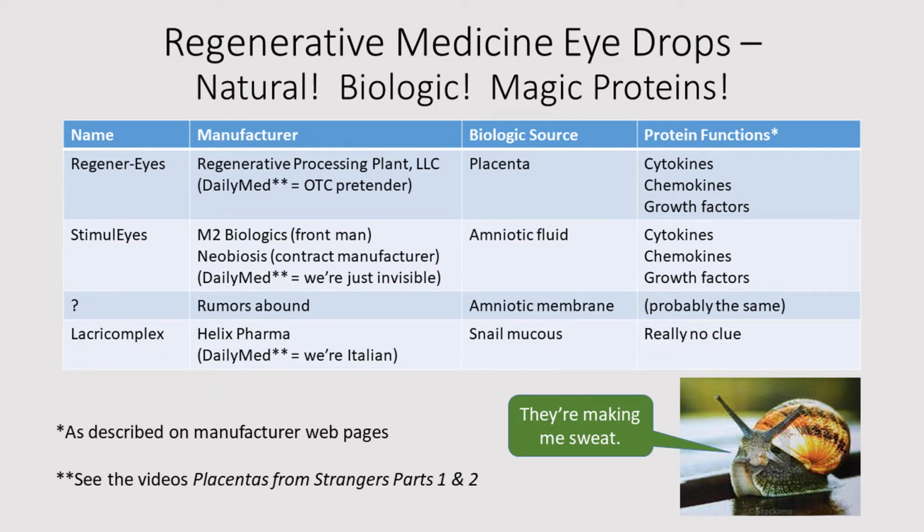And then there's Lacra Complex, which is made by an Italian firm called Helix Pharma. They're not listed on Daily Med. They probably don't know it exists. The biologic source of their magic is snail mucus. I am not making this up. And despite having read several of their so-called published scientific articles, I really have no clue what they think about how this stuff works. But I can tell you that they get the snail mucus by making snails sweat. And they do reassure you in their articles that no snails are permanently harmed in the making of snail mucus sweat. They get rehydrated.